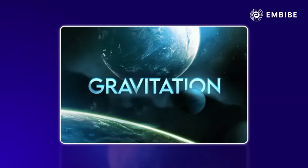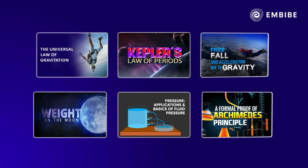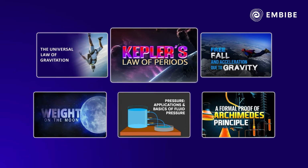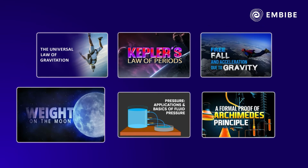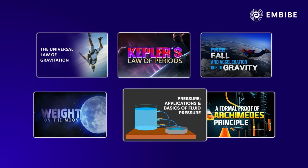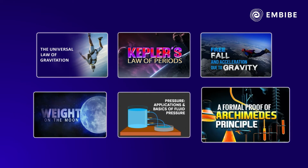In gravitation chapter, questions are focused on topics like universal law of gravitation, Kepler's laws, free fall, weight of object on moon, applications and basics of fluid pressure, and Archimedes' principle.